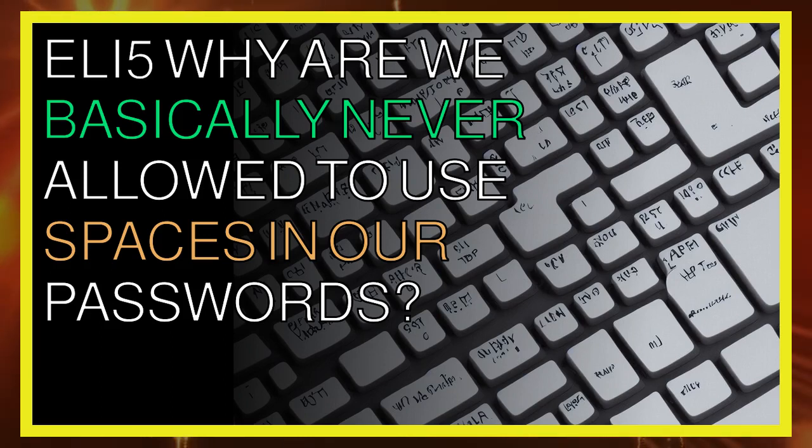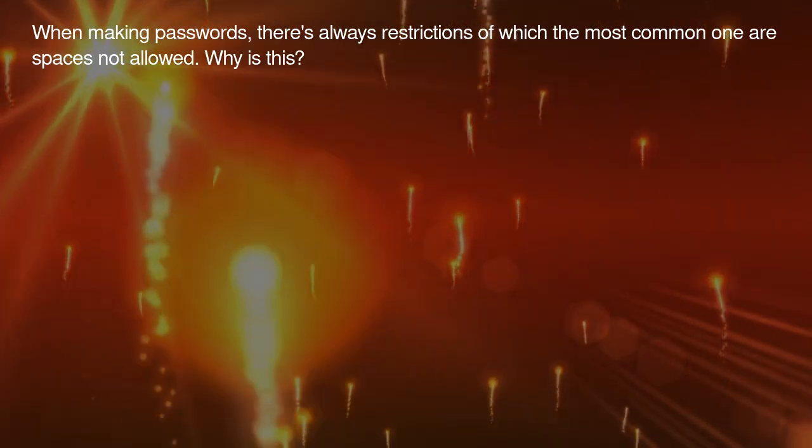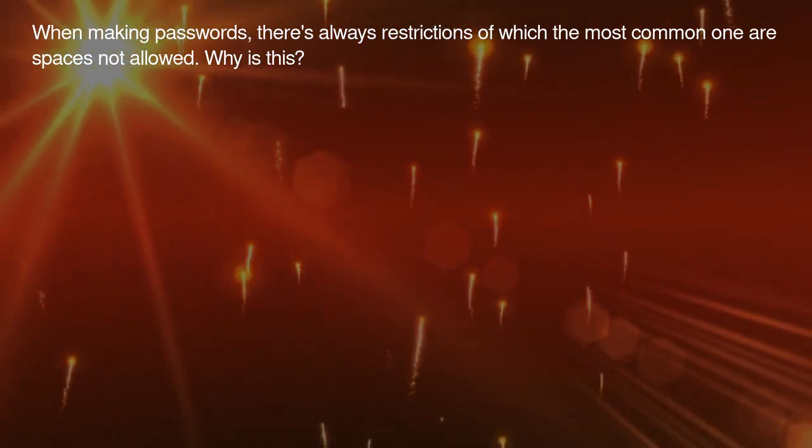Explain like I'm 5. Why are we basically never allowed to use spaces in our passwords? When making passwords, there's always restrictions, of which the most common one is spaces not allowed. Why is this?